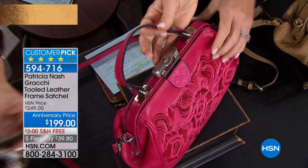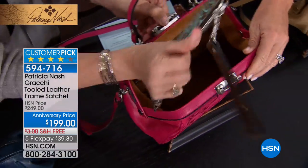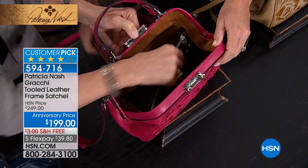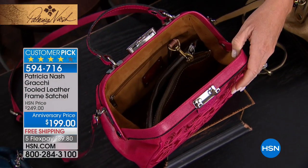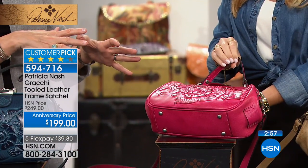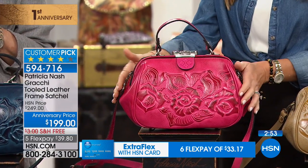And look, because here's our big wristlet we're talking about. Look at this. You can see how big this is. You see that? It just gets more lost in there. Just to show you, it's so much bigger than you think by looking at it on TV. Darling. It really is a great size. Oh, it's just so darling, isn't it?